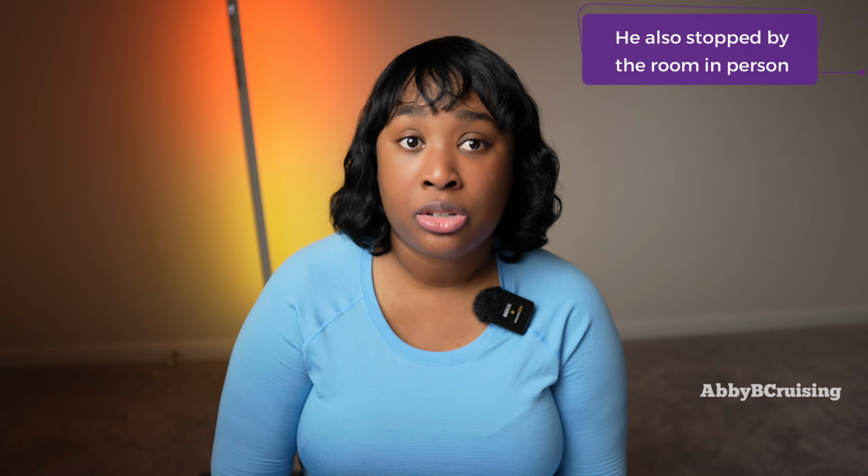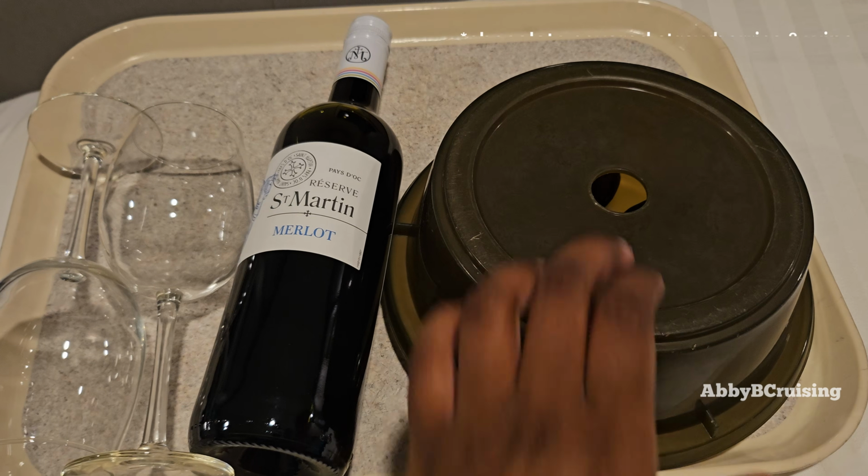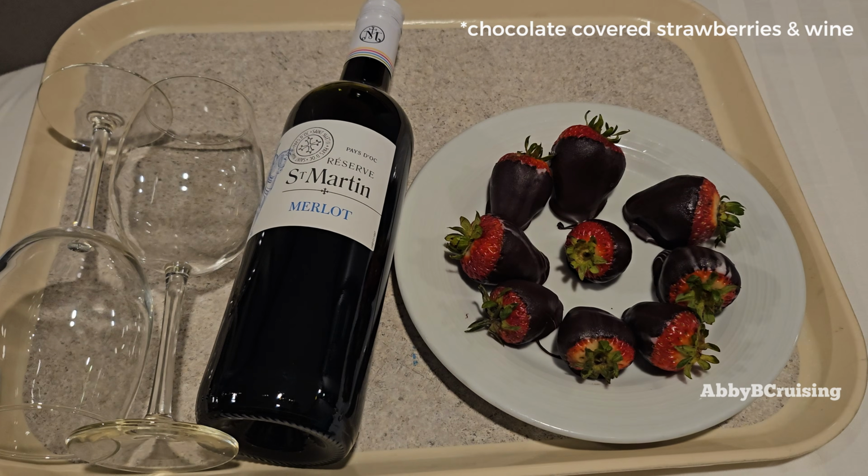But I will say I really do appreciate the housekeeping manager there. He did a fantastic job in actually keeping us up to date. So I really do appreciate his help there. And he even went as far as giving us some strawberries and some champagne. So that's something that I really did appreciate. Of course, we weren't expecting to get anything, but that was really nice.